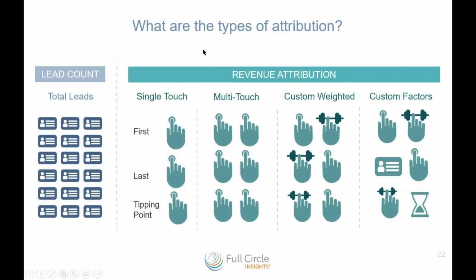So there are different types of attribution. As we talked about, in the bad old days we counted leads, but with revenue attribution, there are lots of different ways to actually set it up. And the reason that you want to pick one of these models is based on your marketing strategy, and we can talk about that in a little bit. So types of models include a single touch, a multi-touch, a custom weighted, and a custom factors model.